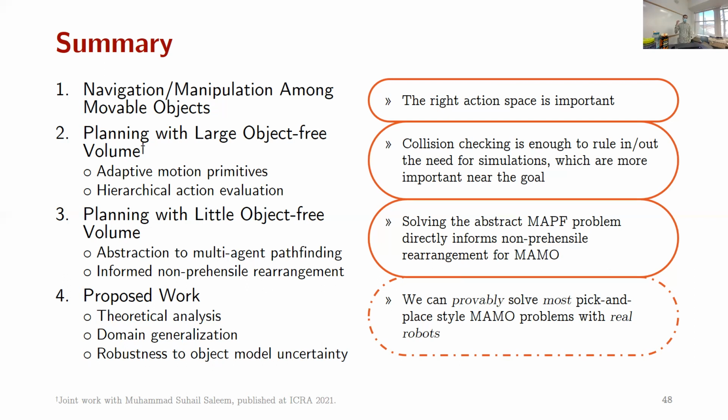So coming up with the right representation for the learning algorithm to be able to generalize across the different physical properties was tricky for us. And we realized that randomly sampling these actions works well enough, so we don't need to bother with the whole machinery of learning those actions.